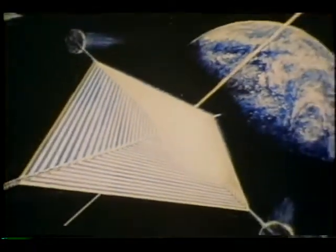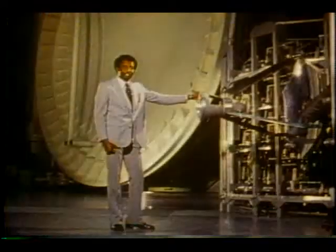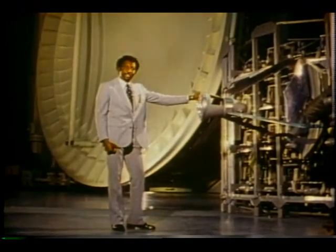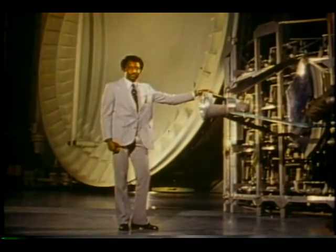Right now, we're looking at systems which will collect energy from the sun, beam it back to the earth in the form of microwave energy, and convert it to electricity to be used by people like you. These systems are aimed at solving the problem we have in energy right now. It gets us away from using coal, oil, and natural gas, natural resources that are in short supply.